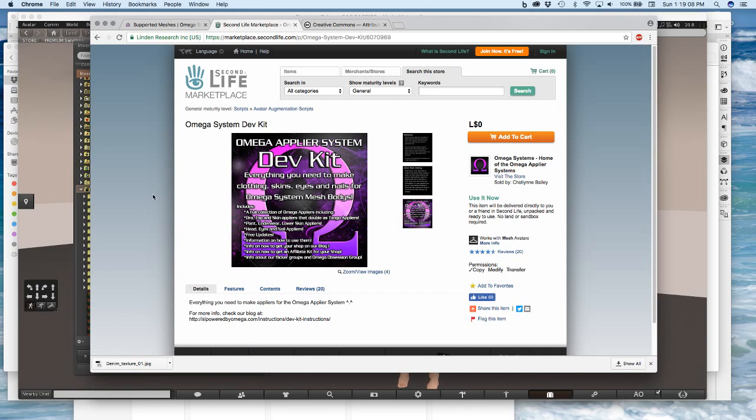Like I said, you pay to get the installer or the relay for your mesh body, and so do your customers, but the dev kit itself is free. So this should include everything you need to make clothing, skins, eyes, and nails for Omega System mesh bodies. Like I mentioned before, Omega does not make bodies. They make the plugin that allows you to use any Omega Applier on them.